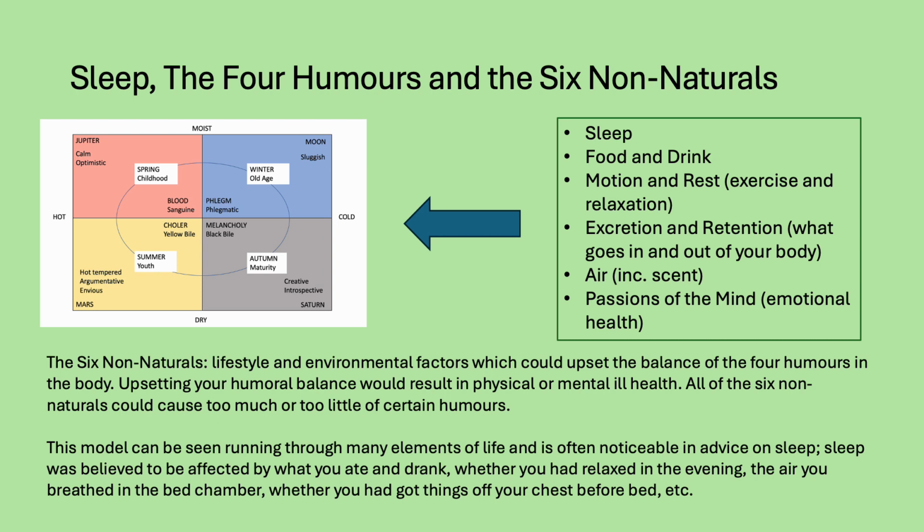The 6 non-naturals were lifestyle and environmental factors that could upset one's natural healthy humoral balance. Though our project focuses predominantly on sleep, the other 5 non-naturals could also impact on health and interfere with one's ability to sleep well. So the 6 non-naturals, these environmental factors and lifestyle factors, are sleep, food and drink, motion and rest, so exercise and relaxation, excretion and retention, so what we put in and what we want to get rid of, air, and that would include scent, and passions of the mind, what we would think of as emotional health.